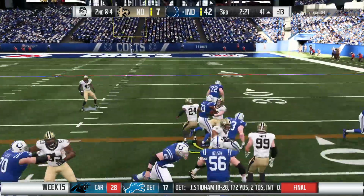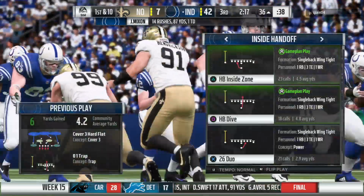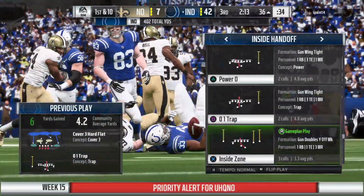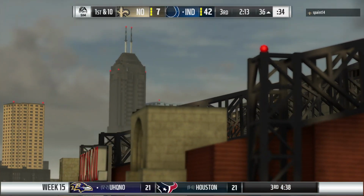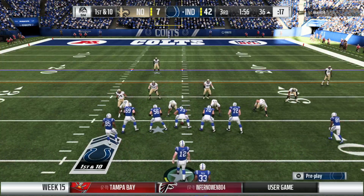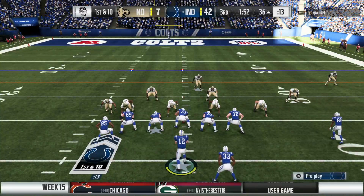They'll run it now out of the gun. And here he'll be brought down a little shy of the 35 at the 36. It's a pickup of 6 and good enough to move the chains. Third quarter and you've got the lead. You're not ready to go into that 4-minute offense to close the game out, but a running game can really benefit your team right now. So from the 36 now, 1st and 10.